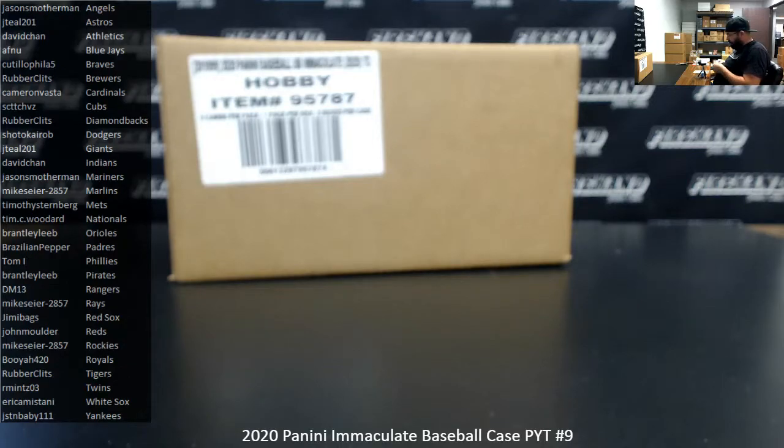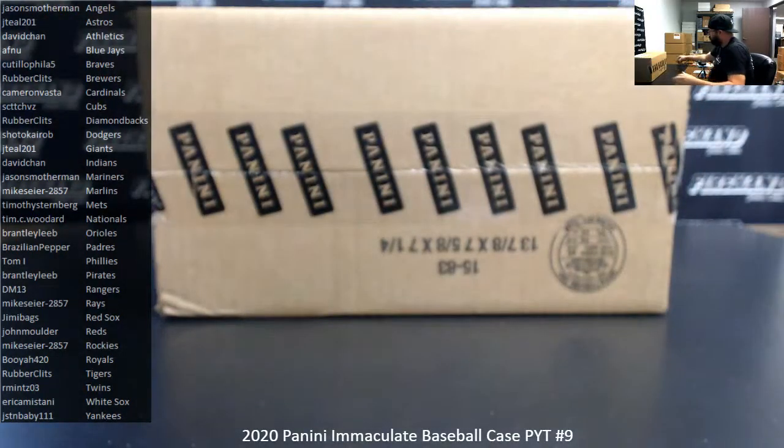Another Immaculate Baseball case filled up all natural. No filler needed. Thank you guys again for that. Let's see what this case holds for us.